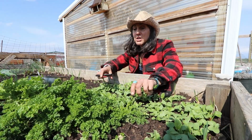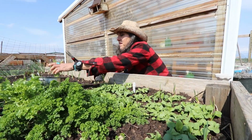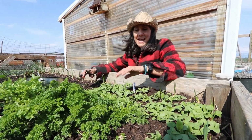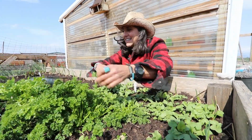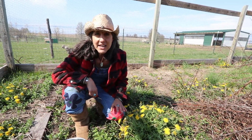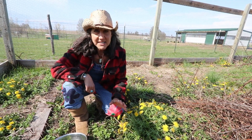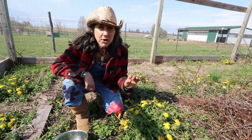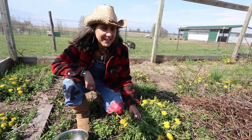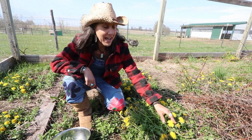I just love parsley. It's one of my favorite herbs. It's so healthy for you and it enhances the flavor of everything. So I always try to have a big handful of parsley every day with something. I'm also going to be adding some dandelion greens and dandelion flowers into my salad. Springtime is the best time to get your dandelion greens because they are much more tender and they're not as bitter. So I try to get and stock up as much as I can. So Doug and I have been having lots of dandelion green and flower salads.